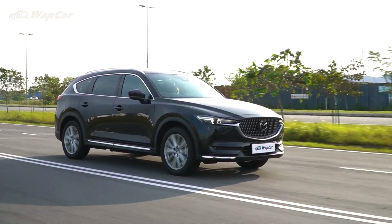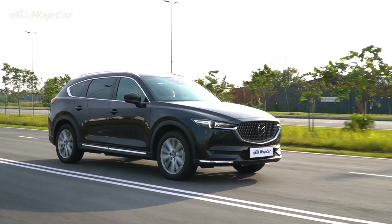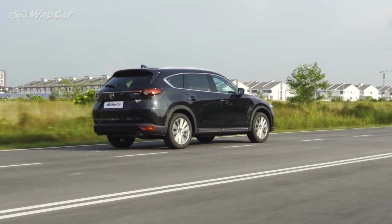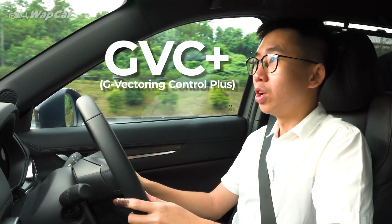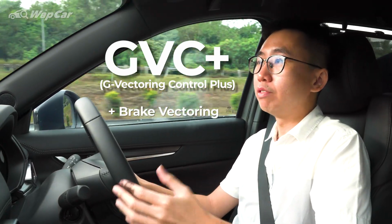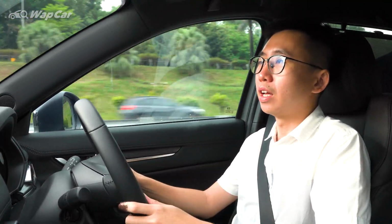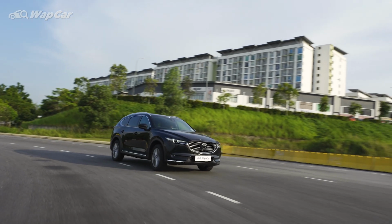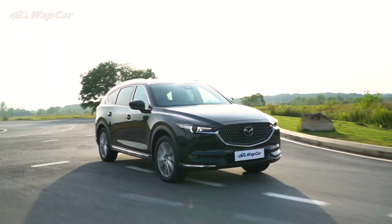Now, driving the CX-8 feels like a yacht, and I mean it in a very good way. It feels big, comfortable, relaxed, and luxurious. It's partly due to the new addition of G-Vectoring Control Plus, or GVC Plus for short, which adds brake vectoring on top of the regular GVC's torque vectoring. So what this GVC does essentially is that it counteracts the sideways G-force, which effectively minimizes the body movements of the passengers through the corners.